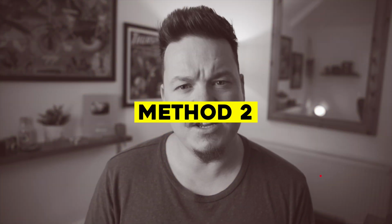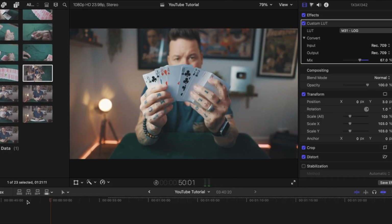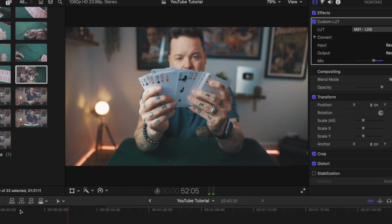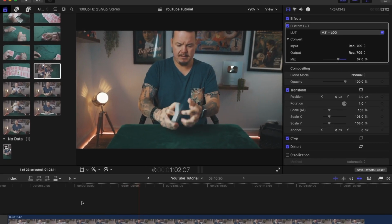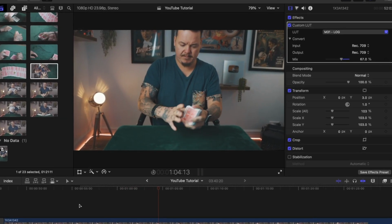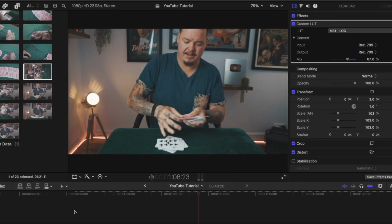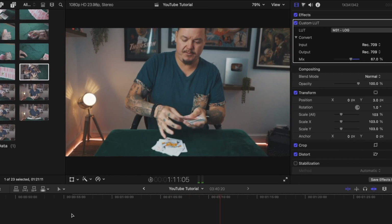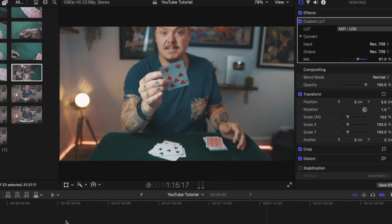Method 2, video editing, or should I say audio editing. Listen to this next clip very carefully. You'll hear me say the King of Hearts at the 15th position. Every single card in this deck is different. The King of Hearts will be at the 15th position. But when it comes to the reveal, it's actually the 7 of Hearts at the 15th position. 1, 2, 3, 4, 5, 6, 7, 8, 9, 10, 11, 12, 13, 14. The 15th card, the 7 of Hearts.